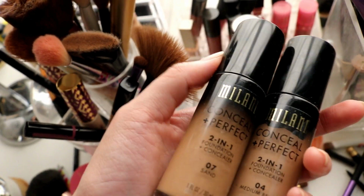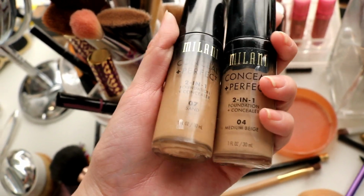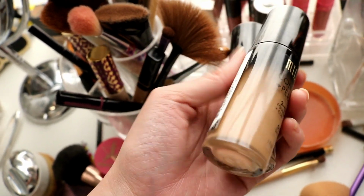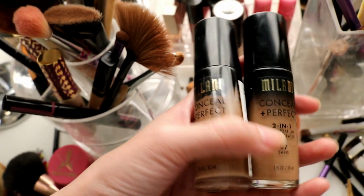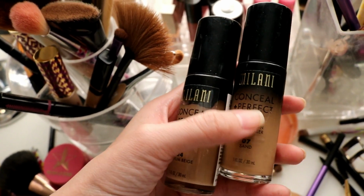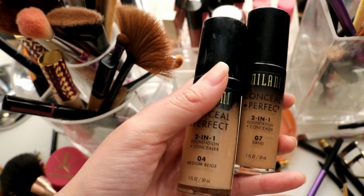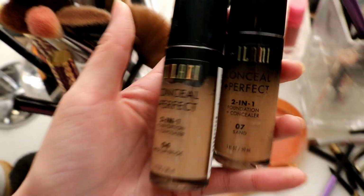I did like the Milani Conceal and Perfect for a little bit, but it got to the point where it was just too thick. It is such a thick foundation, so it is no longer my favorite. I used to really like it, but it's a little too thick for me. I have a lighter shade and a darker shade because I used to wear this, but now I don't. So that's going in there. So this is looking pretty neat.